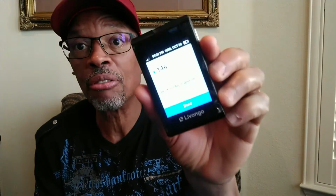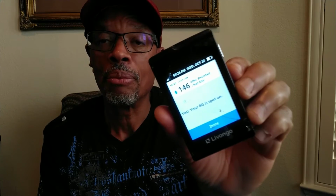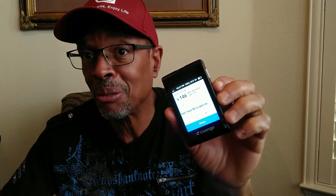So now after 1.5 hours, 146. That was my reading after 1.5 hours of breakfast mode, which was very good. Because as a diabetic, you want to be under 180 after 2 hours, after an hour and a half. But 140 is ideal. So my target is always 140. But I'm okay under 180, but I like under 140. So 146 wasn't bad. But my target is perfectly under 140.